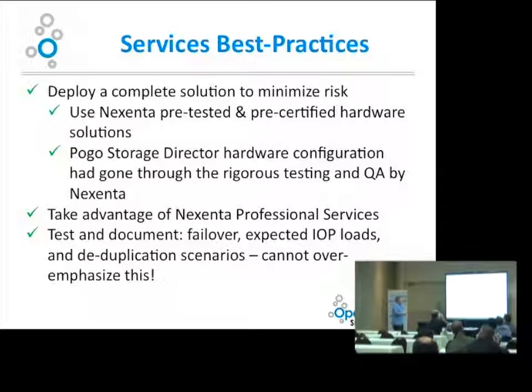Some of the best practices that I'll relay to everyone that we found going through this process. We got very lucky in the beginning that we were partnered with Pogo Storage, or Pogo Linux. They were able to supply us pre-tested, pre-certified, pre-configured hardware that worked right out of the box. Just like going to NetApp and saying, this is what my workloads are, and NetApp or EqualLogic is going to give you a box tailored to that, Pogo Linux was able to do the exact same thing for us, but with the Nexenta solution.